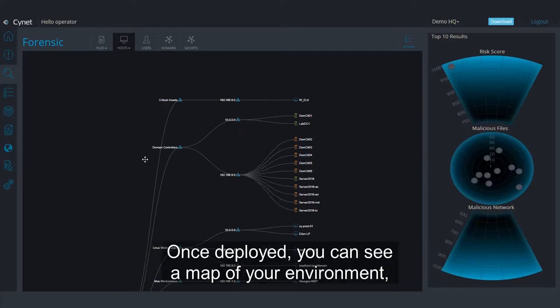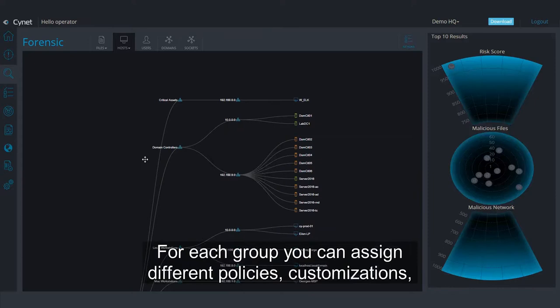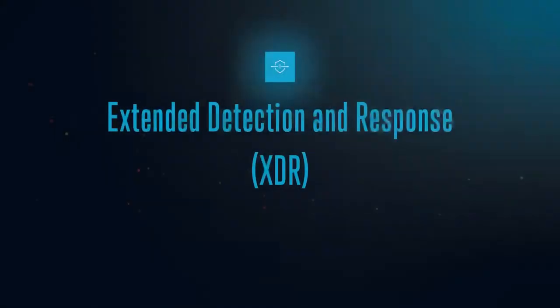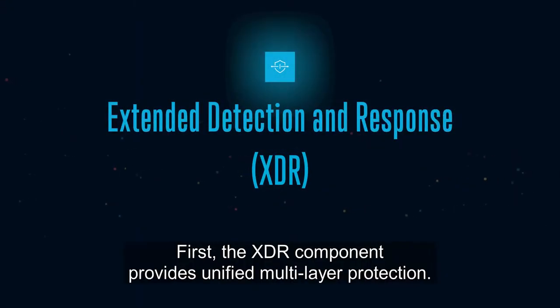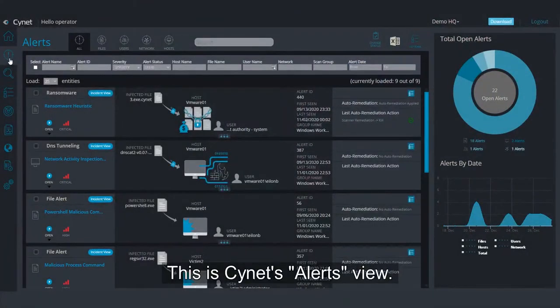Once deployed, you can see a map of your environment assigned to different scan groups. For each group, you can assign different policies, customizations, whitelist rules, and enforcement actions. First, the XDR component provides unified multi-layer protection. This is Cynet's Alerts view.